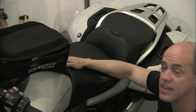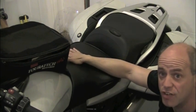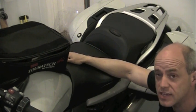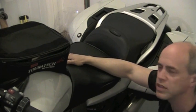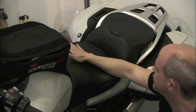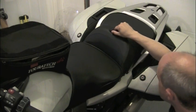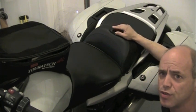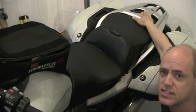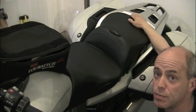There are other brands. There's Russell, which makes what they call a Day-Long, which apparently is even far more comfortable than this one. Great seat, but it's a little too bulky for my liking. I like the look and feel of this one. This one also comes with a receiver for a backrest for the driver, and there's a kit that sits on the rack back here to support a backrest for your passenger.